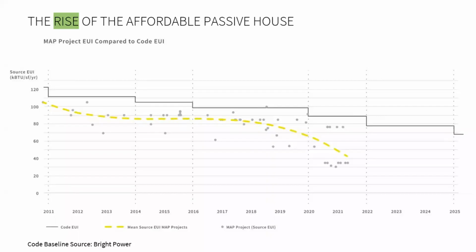So you also can see the implications of the stretch code in New York City as well, which in 2022 will get 20% lower, and in 2025, 30% lower from today's levels.